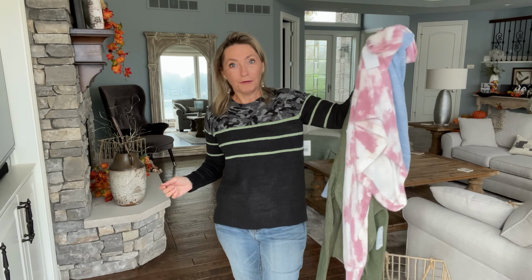So for $21, it's a nice sweater, and if you like it, you like it. A few dollars here or there is probably not gonna make a big difference, but I'm saying you've got some other choices here at Walmart this week compared to what this is at $21, given the price of these.